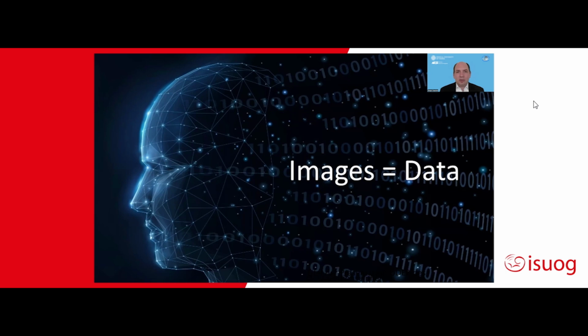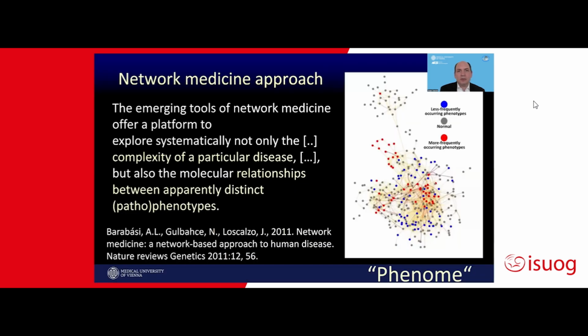And here in the future, we have to think about images not only as images, and the discussion about who is doing these images is not important. This is going to be less and less important because our systems are getting better and better, and these expertises can be partially taken over by computers. However, there will be a huge amount of data coming from either MRI or ultrasound, and we have to deal with this data. Network medicine is one way to analyze the data and to assess the complexity of this information which we are getting.